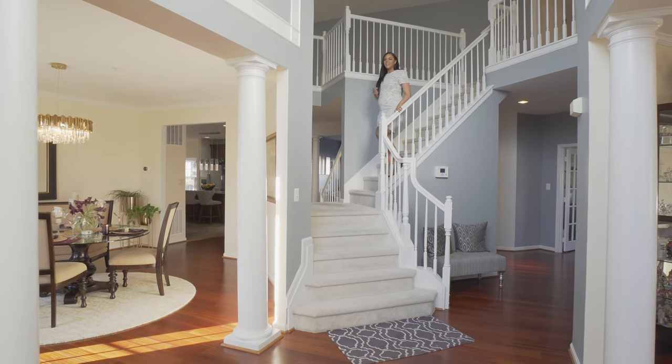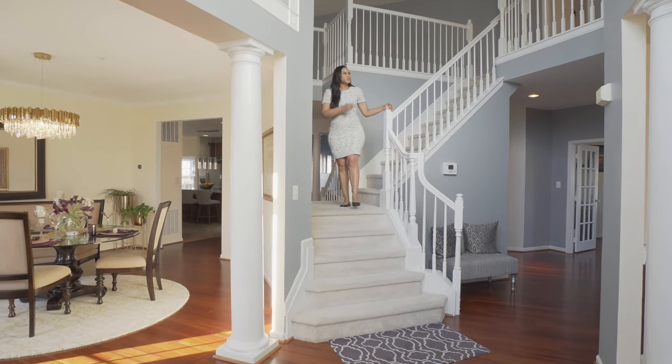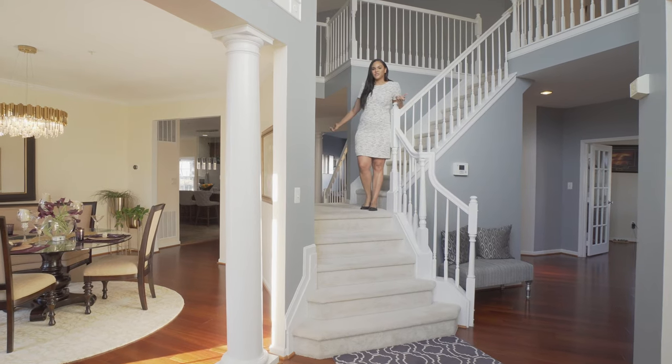If you ask me, nothing says welcome home like a grand two-story foyer. This home also has a dual staircase.